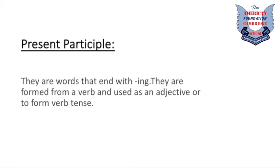Present participles can also function as an adjective and modify nouns in sentences. For example, in the sentence, the winning athlete gets a trophy, the present participle winning describes the noun athlete. Present participles appear in progressive, also known as continuous, verb tenses, which show when a verb or action is in the process of happening. The definition of present participle would be, they are words that end with ing. They are formed from a verb and used as an adjective or to form a verb tense.